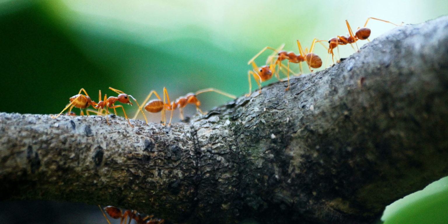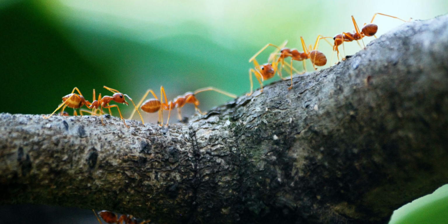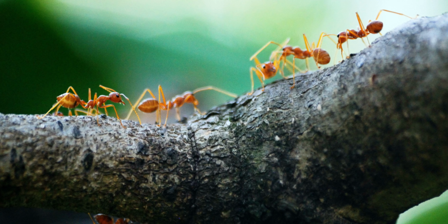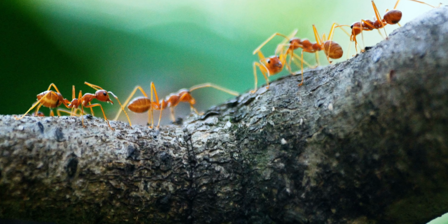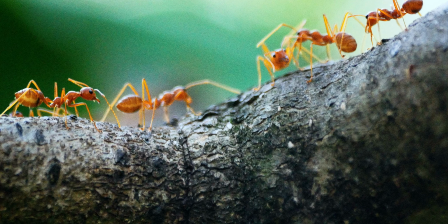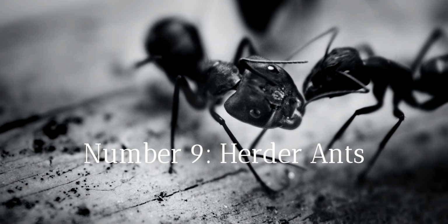The reason that they can't just select any piece of fungus to start growing is that the ants grow their crops in climates that are unsuitable for wild fungi growth. Each colony farms a monoculture of fungus and uses bacteria to prevent unwanted, parasitic fungi from growing like weeds in their crops. Number 9. Herder ants.